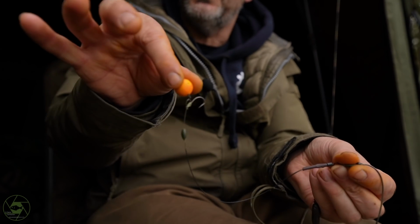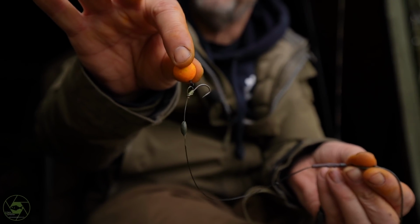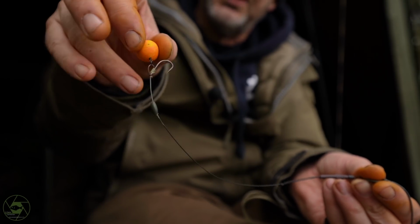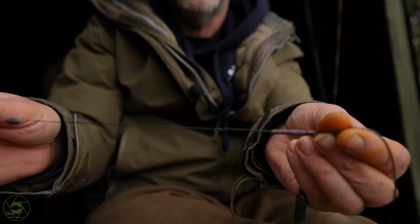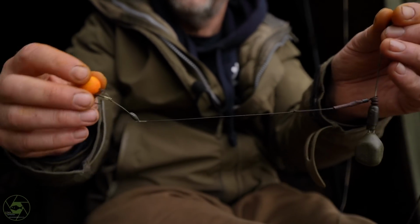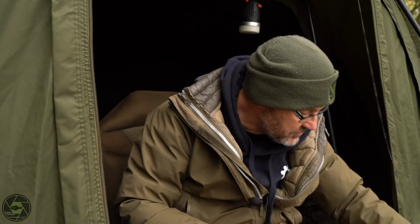Rig wise for this session, I'm going to change it up a little bit on one of my other setups, but for this one I'm just using the faithful old Hinge stiff rig with the pineapple pop up on there. Size 7 Thinking Anglers Choddy hook, bit of quarter mouth trap tied with an Albright knot to our semi-stiff black coated hook link on there. That's in 25 pound. So yeah, that's the setup I'm going to be using on that rod. I'm probably going to be using it on another one of my other rods as well.